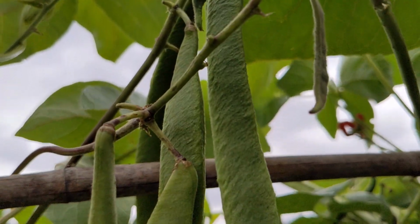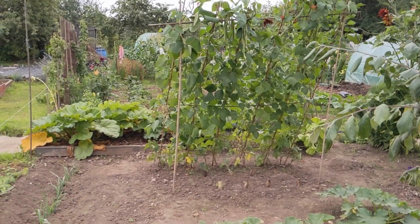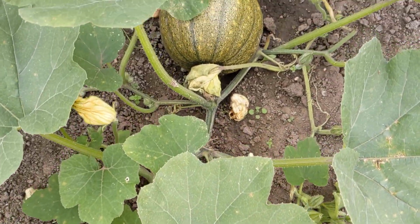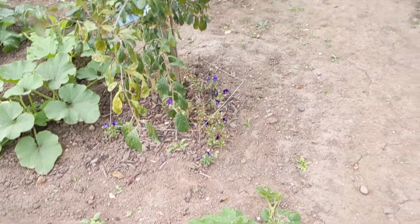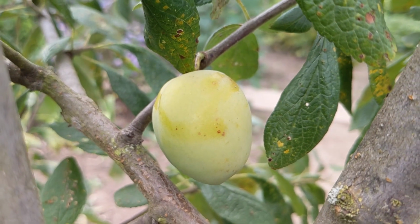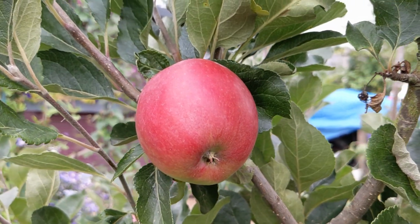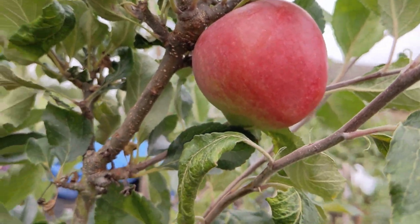Scarlet Emperor is a classic runner bean and gives you a good crop every year. This is just an overview of the left-hand side of our original plot. This is the first of our 3 pumpkin patches. We have a Victoria plum tree and a Katie apple tree on this side. This is the first year that we've had a really good crop of fruit from these trees. The trees are around 4 years old.